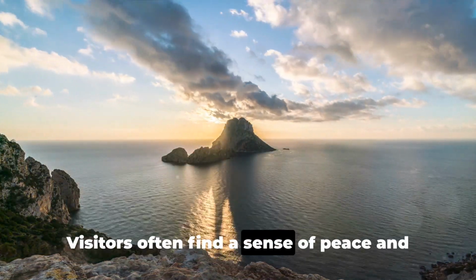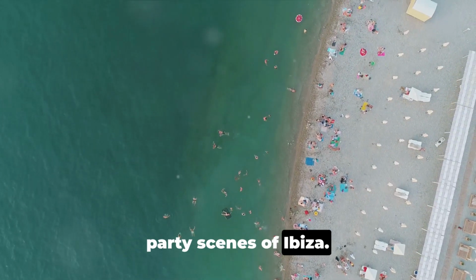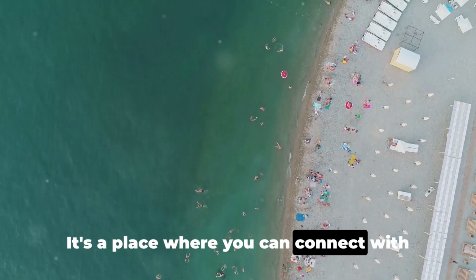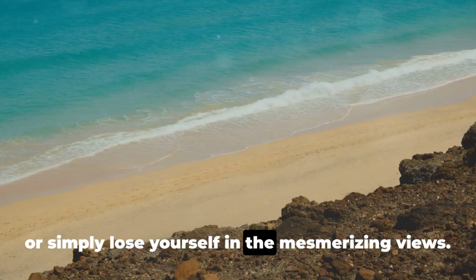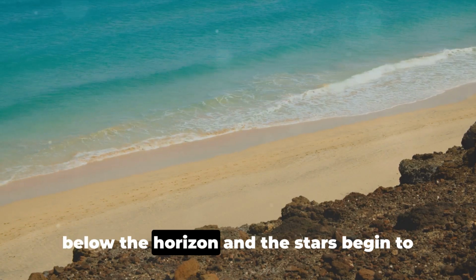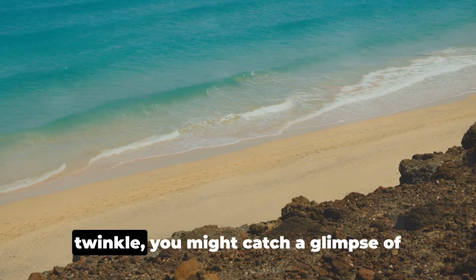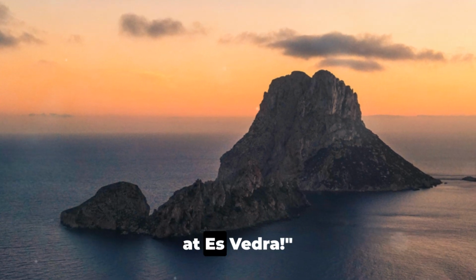Visitors often find a sense of peace and tranquility here, away from the bustling party scenes of Ibiza. It's a place where you can connect with nature, reflect on the mysteries of life, or simply lose yourself in the mesmerizing views. And if you're lucky, as the sun dips below the horizon and the stars begin to twinkle, you might catch a glimpse of something magical. Who knows, you might even spot a mermaid at Vedra.